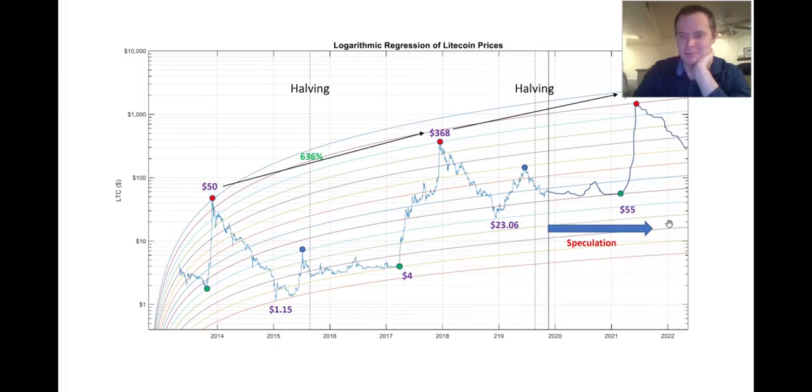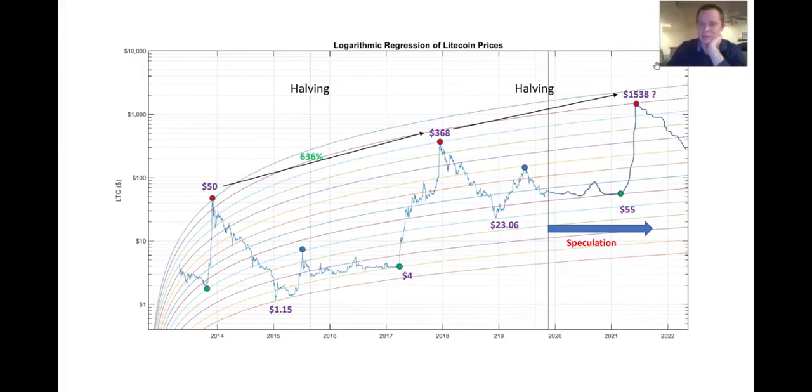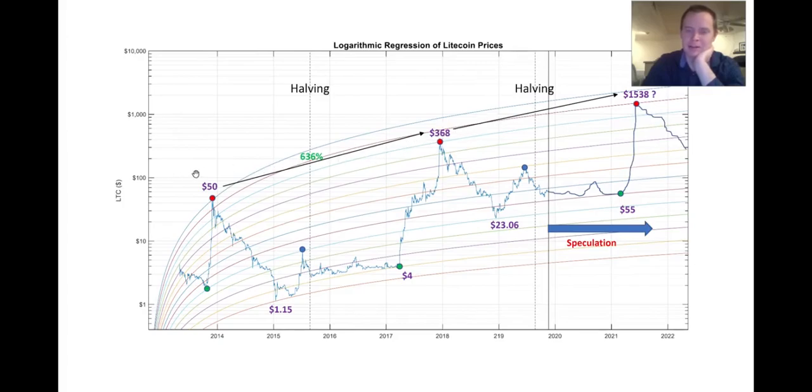Past this point, it's just speculation. We might see this oscillate between these 2 regression lines, and we might see this ultimate peak, which would potentially get us to around $1,538. I got that by looking at the percent gain here, and I didn't use the same percent gain, because if you look at other cryptos, from cycle to cycle, they become less and less. So this is basically about a 300% increase from here to here. And I think it is definitely possible that we see $1,500 Litecoin. But we'll have to see what happens.